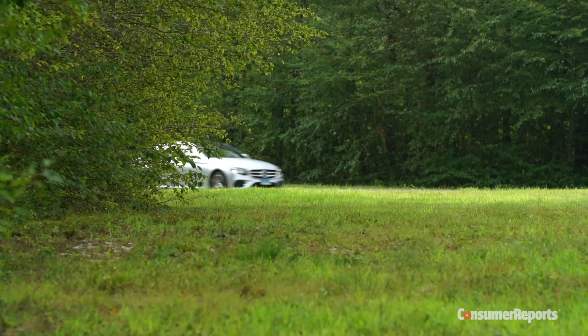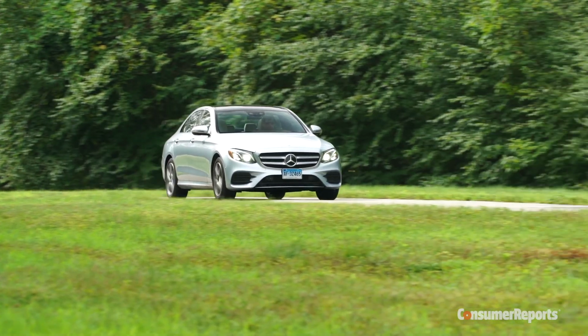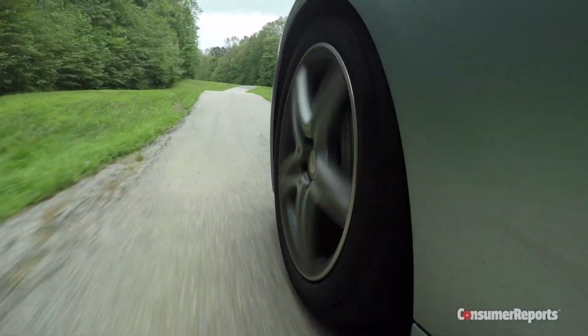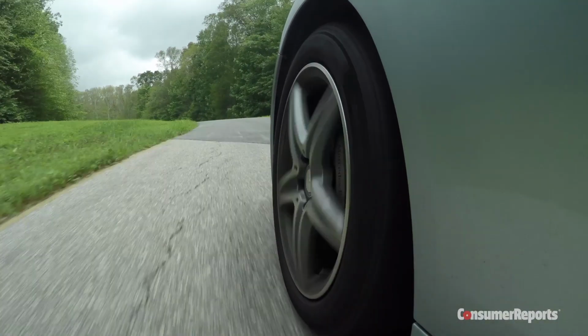It feels super solid to drive, and the suspension smothers most bumps, but there are a few harder than expected motions that do come through. Like most E-Classes, this car has the sport suspension. The available luxury suspension would likely be more pillow-like.